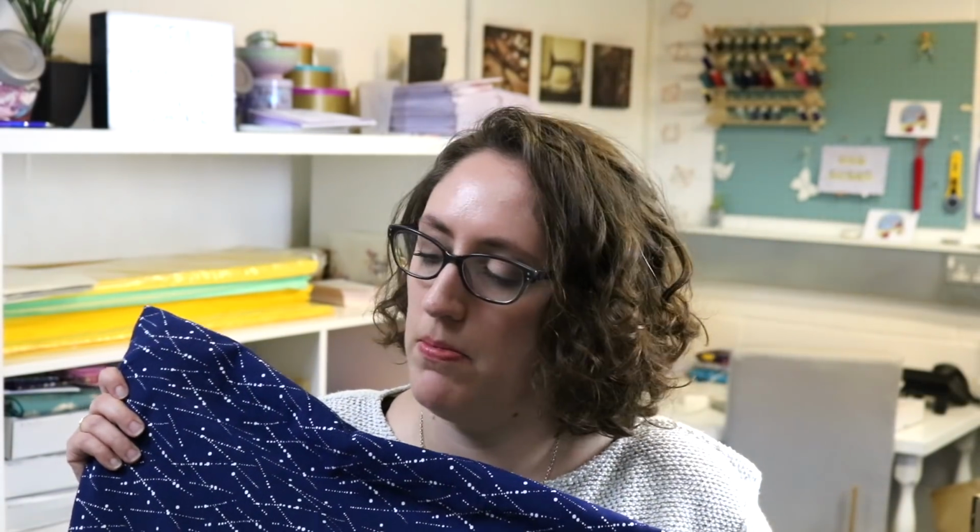I am definitely going to make the Mayfair dress out of this. I think it's going to be gorgeous. Gorgeous, gorgeous, gorgeous. Anyway, that was the luxury box.